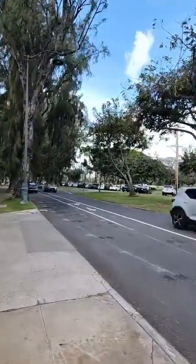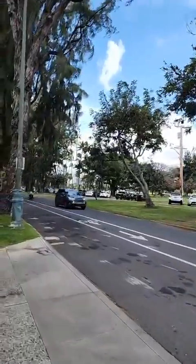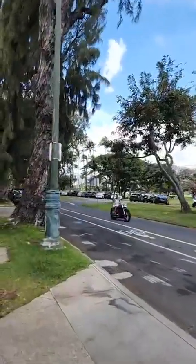When you come, there's several things you should book if you're staying on Oahu. You should book Diamondhead, you should book Hanauma Bay, if those are places that you want to go in advance.